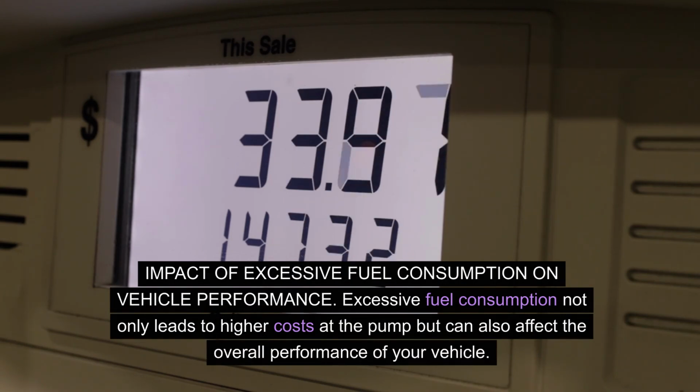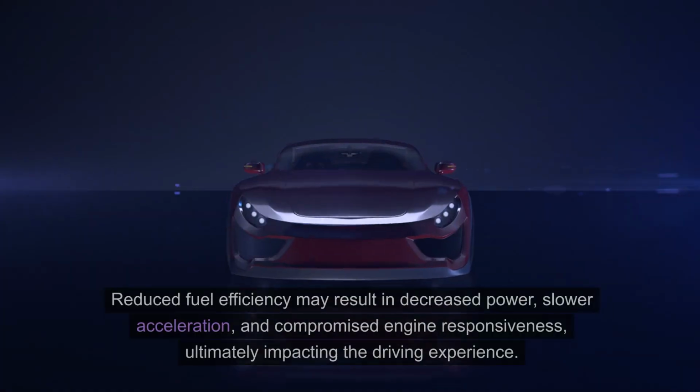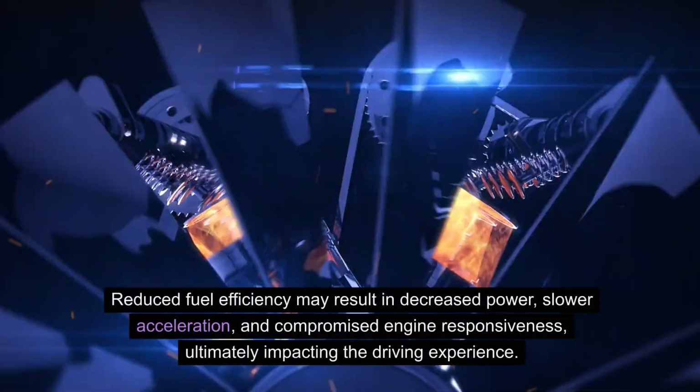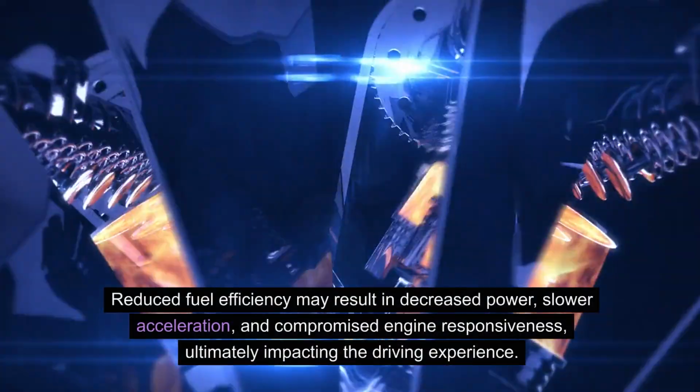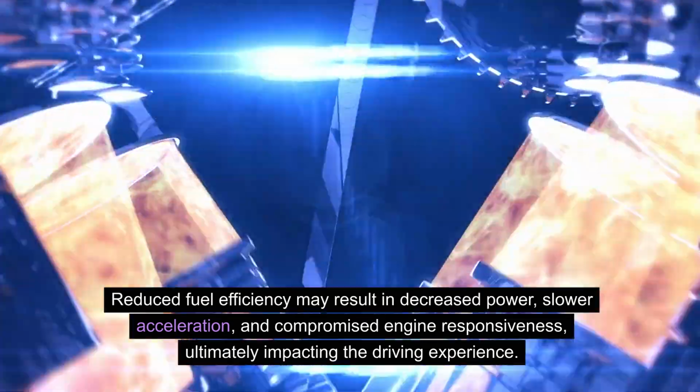Excessive fuel consumption not only leads to higher costs at the pump, but can also affect the overall performance of your vehicle. Reduced fuel efficiency may result in decreased power, slower acceleration, and compromised engine responsiveness, ultimately impacting the driving experience.